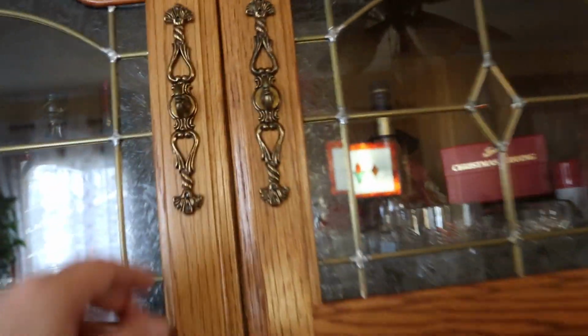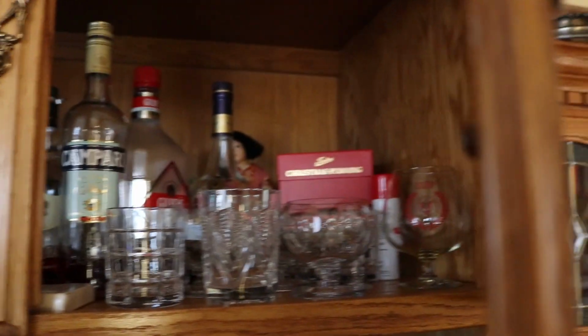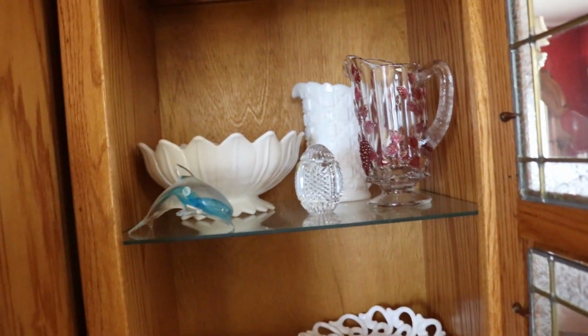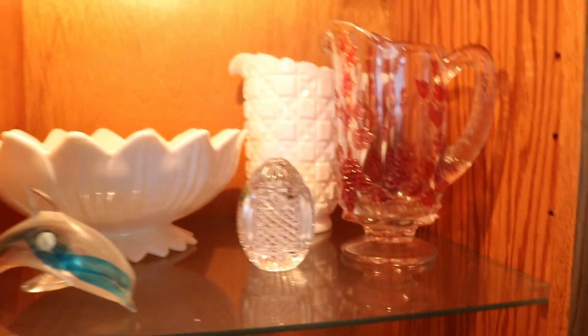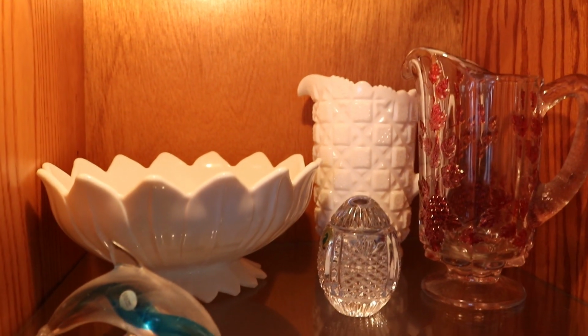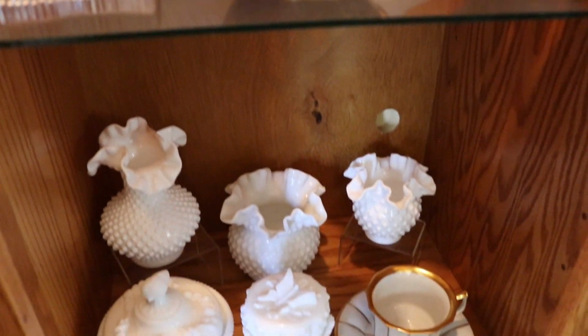The top part is the bar for Scott with a bunch of glasses. I'm gonna have to look into that, because they're mostly street finds. Let me turn the lights on. Okay. All right, so this started as a milk glass thing, and then lack of room, right? I started putting stuff, other stuff in it.